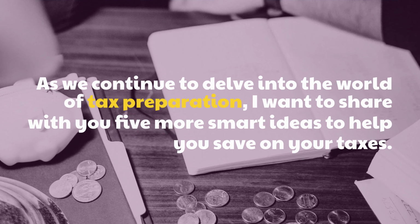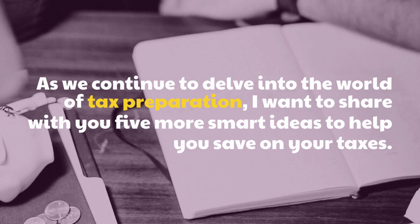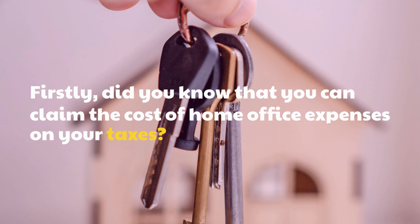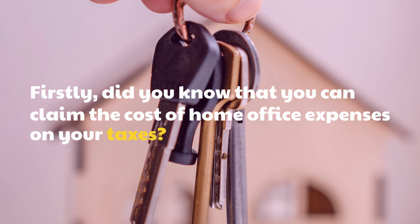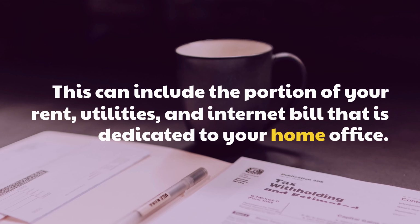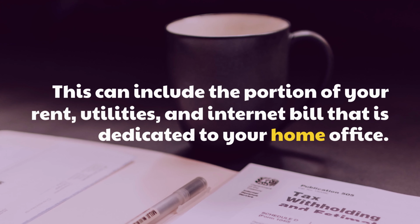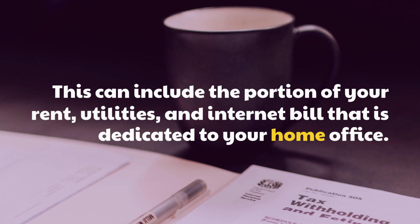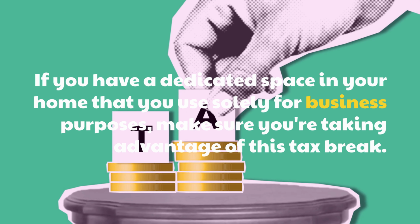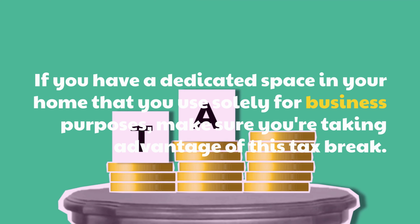As we continue to delve into the world of tax preparation, I want to share with you 5 more smart ideas to help you save on your taxes. Firstly, did you know that you can claim the cost of home office expenses on your taxes? This can include the portion of your rent, utilities, and internet bill that is dedicated to your home office. If you have a dedicated space in your home that you use solely for business purposes, make sure you're taking advantage of this tax break.